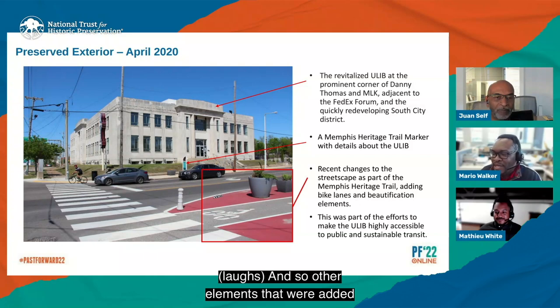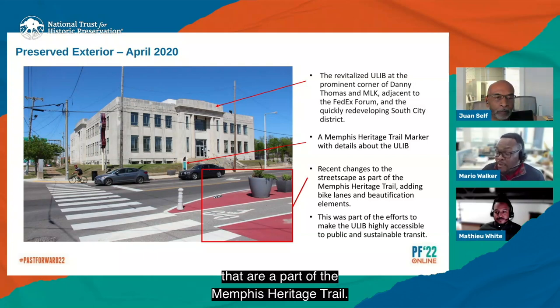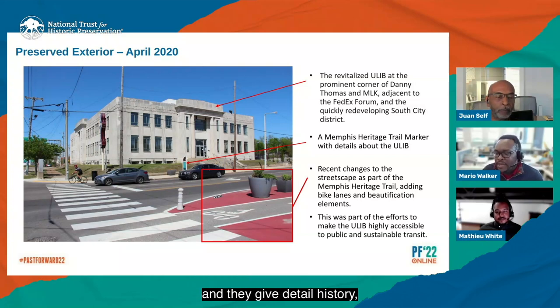And so other elements that were added since the restoration were transportation elements, which include historic markers that are a part of the Memphis Heritage Trail. These markers go throughout the entire trail, and they give detailed history and historic information to those who are passing by or pedestrians.